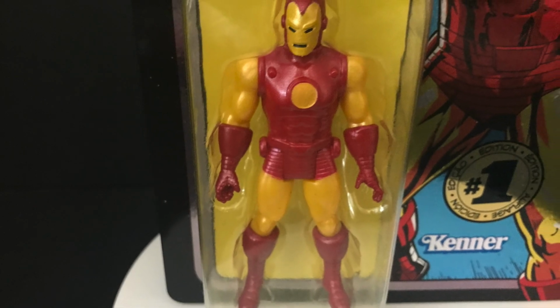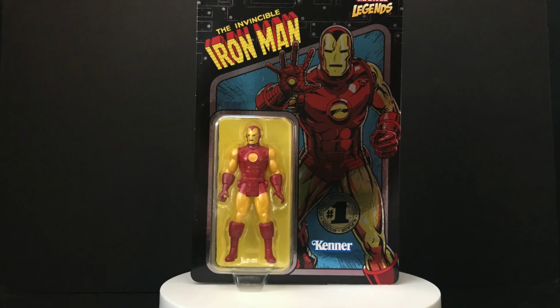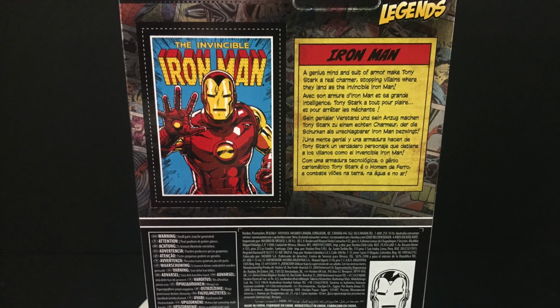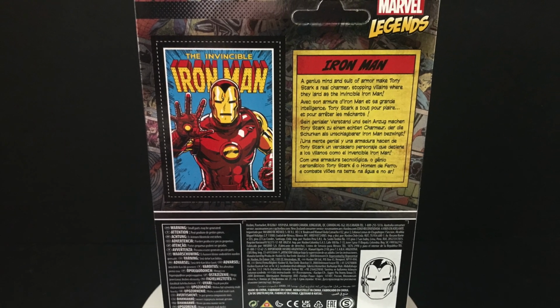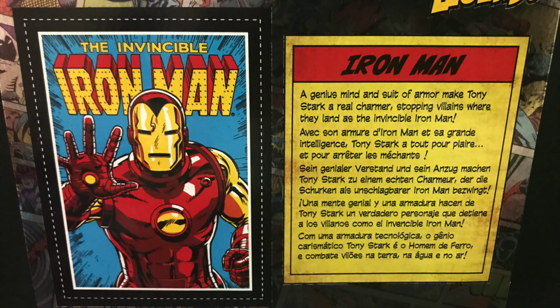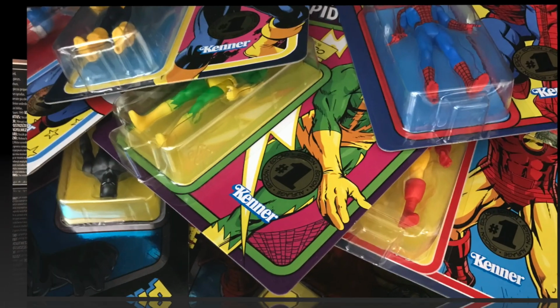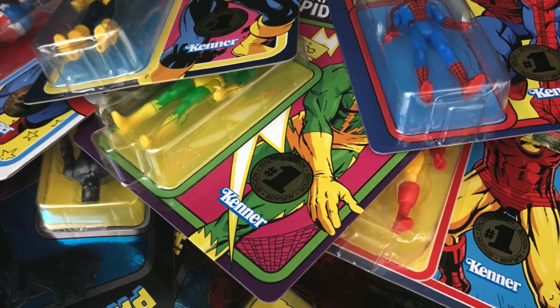Now, I'm going to be honest with you. I'm going to be showing off the Iron Man and the Black Panther, but I'm not going to open these up because I am going to save these and put these on my shelf. I think that these are actually very interesting, and because you can only get them off Hasbro Pulse if you order the entire set, you're just going to have to deal with it. I'll show you the articulation, Iron Man, all the other stuff. So sit back, relax, grab yourself a nice hot cup of coffee.